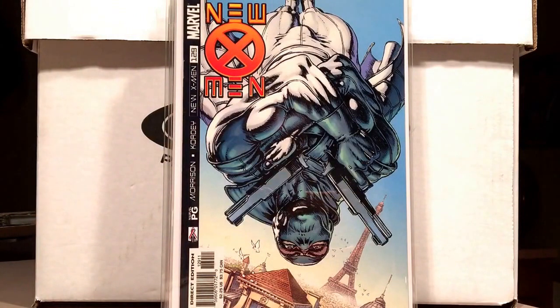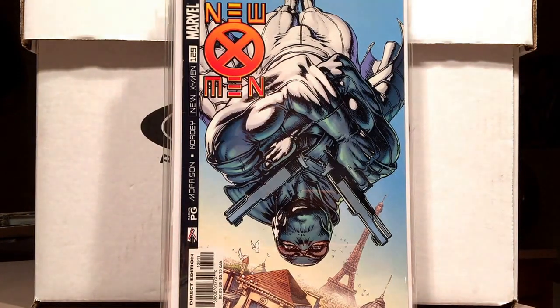Here is New X-Men 129, the first cover appearance of Phantom X and his second appearance overall. Silicon first appearance, but yeah, he's a really badass character. I read him in the Uncanny X-Force run, which was really badass and what kind of got me into X-Men.